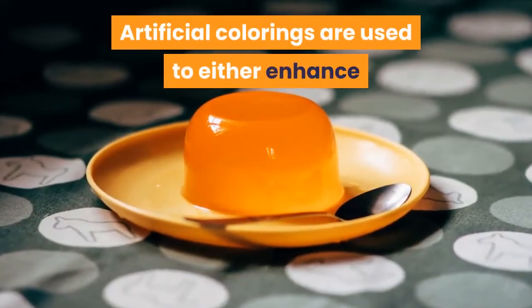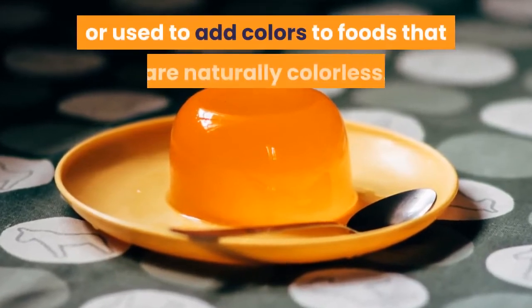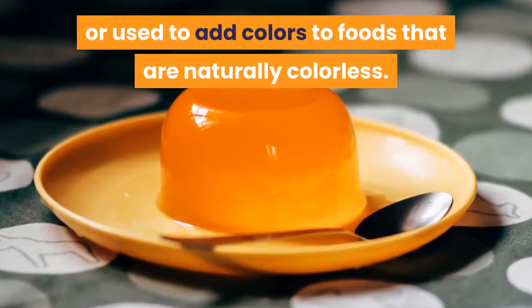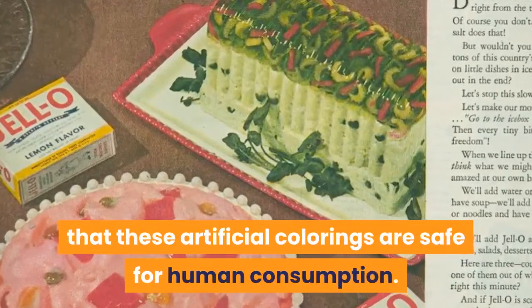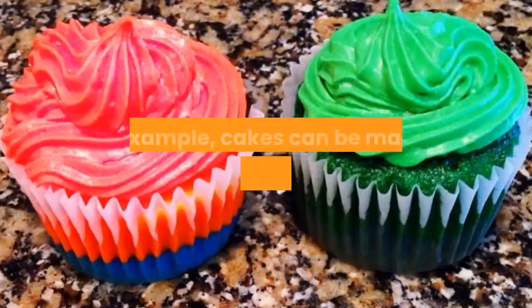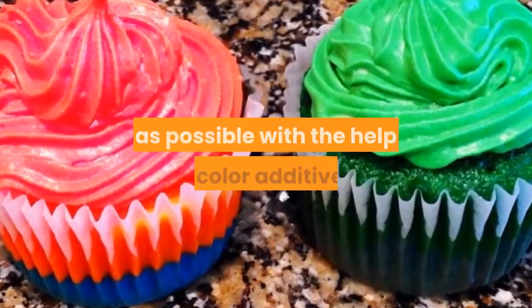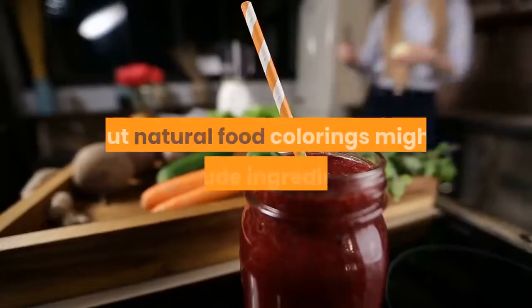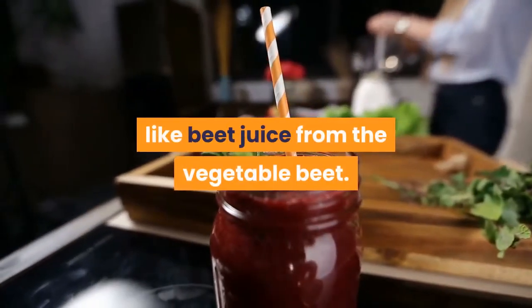Artificial colorings are used to either enhance the original color of a particular food, or to add colors to foods that are naturally colorless. It is not clear that these artificial colorings are safe for human consumption. For example, cakes can be made to have as many colors as possible with the help of color additives. But natural food colorings might include ingredients like beet juice from the vegetable beet.